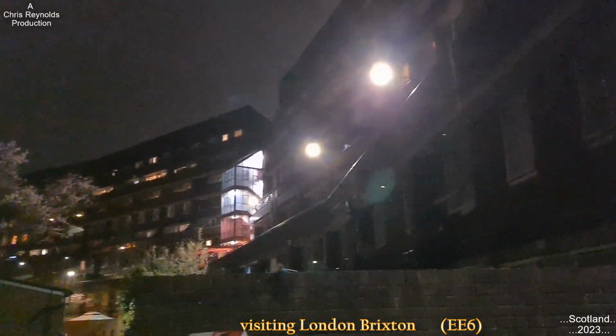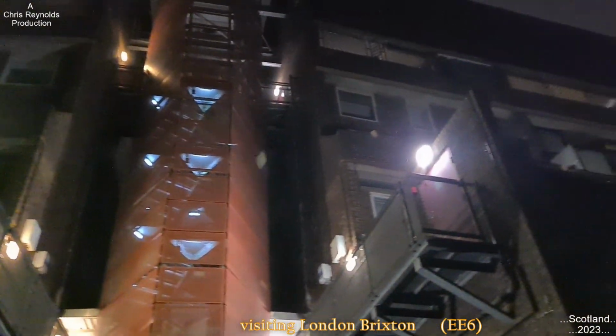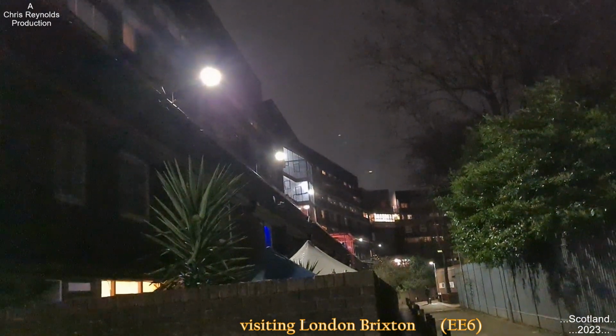Oh wow, look at that. Exterior lanterns and everything. That is so much like Whitfield.